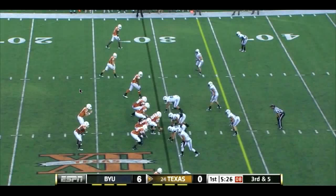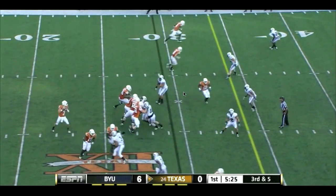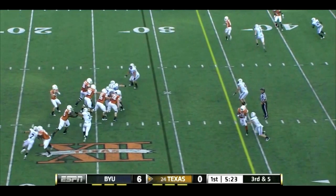Let's take a look at Gilbert's first interception. You can see we're aligned in a trips formation. And as the ball is snapped, he's looking to these two routes. And you can see once he makes his initial read, he's actually looking to White all the way.